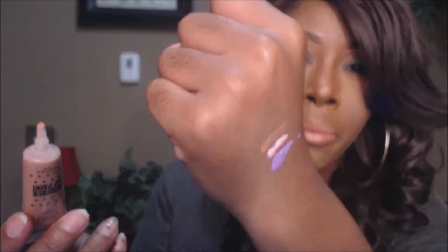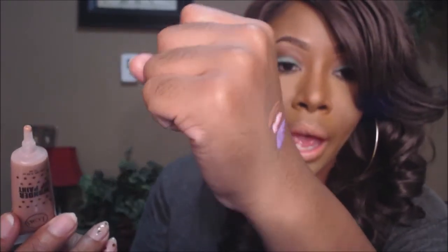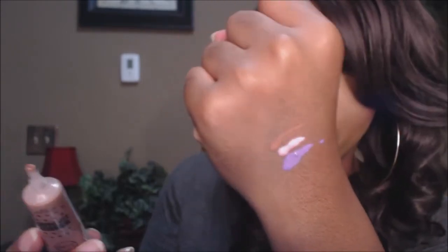But you really can't complain for $2.99. I think that they have pretty awesome pigmentation, though they don't profess to be the most awesome when it comes to pigmentation. But they really are good for $2.99. All right, so that was Curiouser number 114.